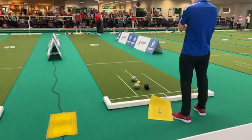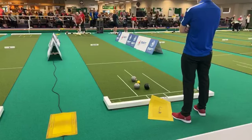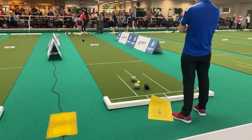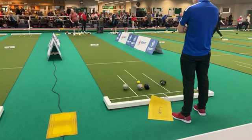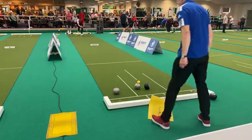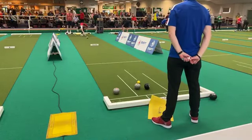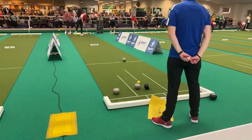Go back to this one, long jack again. Sibe Laureys drawing very well now. Line 2. Glenn's just changed his game slightly, just playing a little bit more attacking. So he frees the jack up. Sibe staying with the backhand. Glenn has a bowl on the backhand just behind the jack. Sibe will be looking to get to that, I suspect.